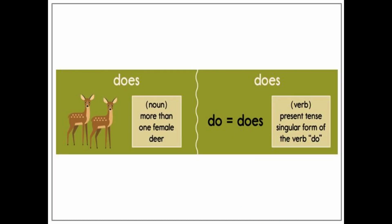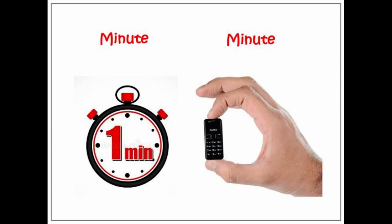The next pair of homographs is doe and does. D-O-E, doe, is actually a female deer. So if there are more than one, we call them does. However, the same word is pronounced as does, as in a verb, do and does. The next pair is minute and minute. Both are spelled exactly the same way but have different pronunciations and different meanings. Minute is 60 seconds and minute means tiny.